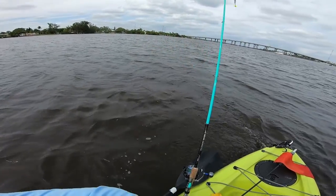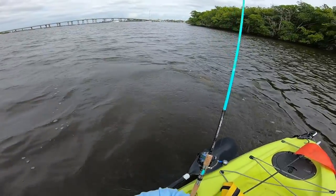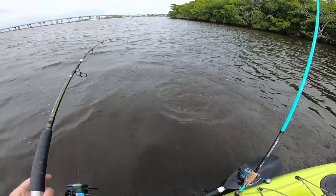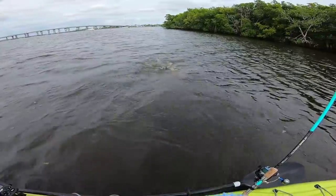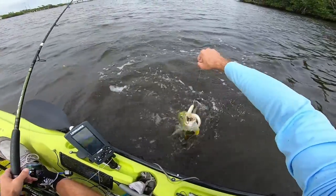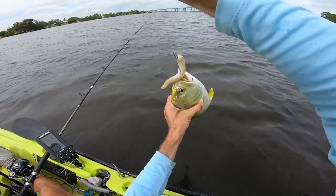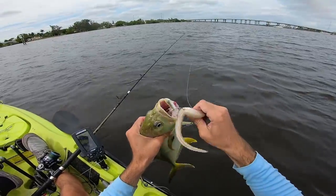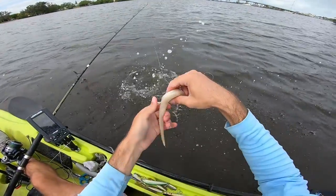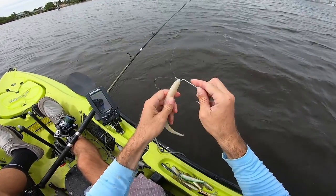Whoa. Look at that, he's spinning the kayak. Oh, it's a jack. A little bit bigger one. All right, pretty cool. All right, not bad at all. Heck yeah. Getting on a little sluggo bite.